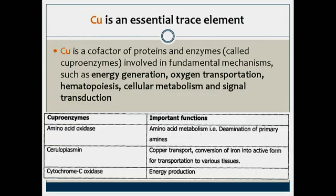Copper is otherwise, in health, a very essential trace element, and it's an important cofactor for what are known as cuproenzymes. There are a number of cuproenzymes in the body, but we at least need to know that they are involved in very fundamental processes like energy generation, oxygen transport, cellular metabolism and signal transduction. And what everybody is usually aware of is cytochrome C oxidase.